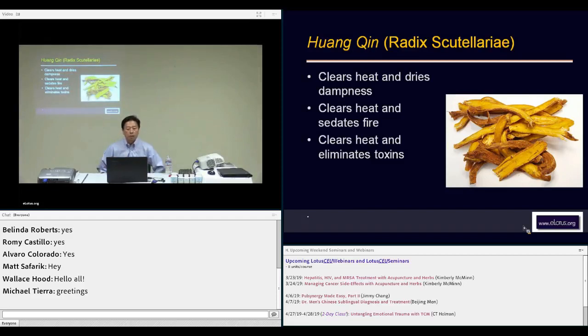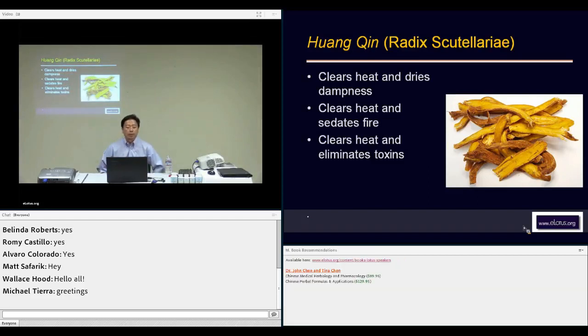So now let's look into more specifics. We will examine some of the single herbs along with some of the classic formulas. We'll discuss some of the herbs that I think you may or may not know. That way, it will be both a good refresher, as well as something that's completely new. So the first herb here, most of us should know, is Huangqin, scutellaria.